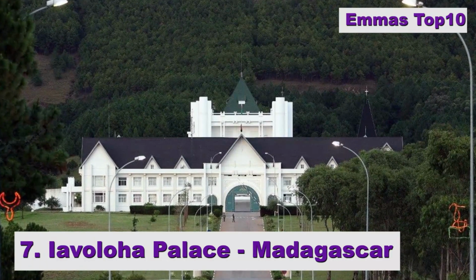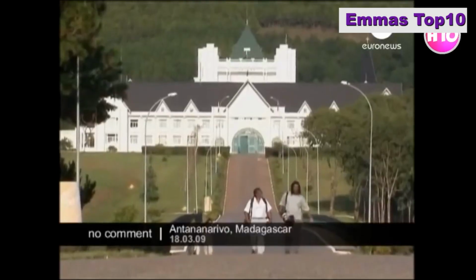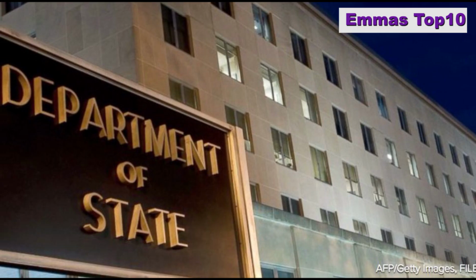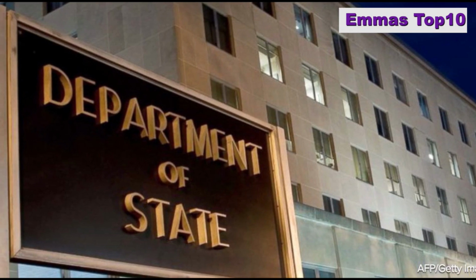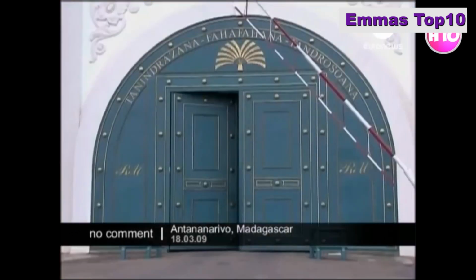Number 7. Ivoloha Palace, Antananarivo, Madagascar. The Ivoloha Palace, Madagascar is a unique and spectacular building situated at the base of a beautiful vegetation hilltop located 50 kilometers to the south of Antananarivo. It is the official residence of the President of Madagascar.